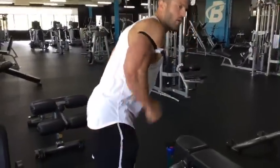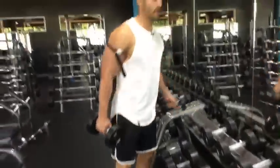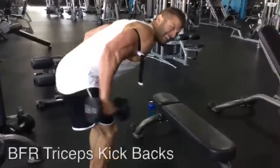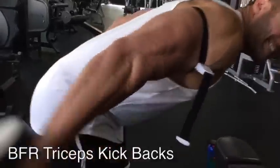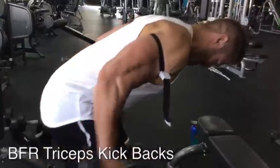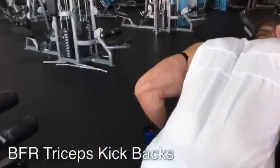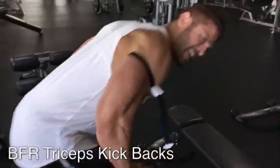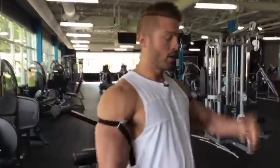Okay, tricep kickbacks here. 4 sets. Start with the first one, 30 again. All right. Here we go. Let's try 20 pounds, see if we can manage that. I can already tell it's probably more than I should have picked. Whoa! Hot dog! Whew, a little lightheaded.